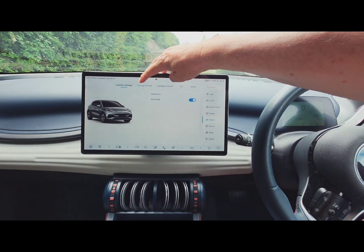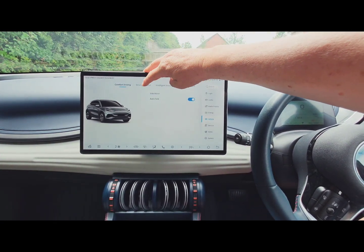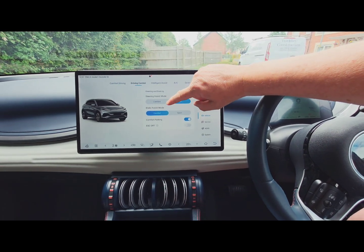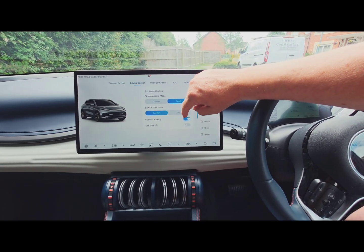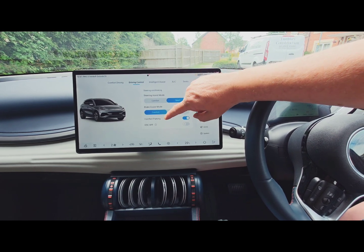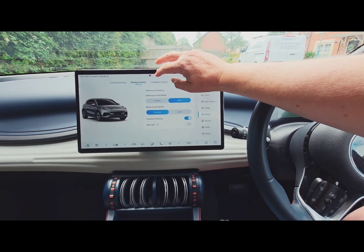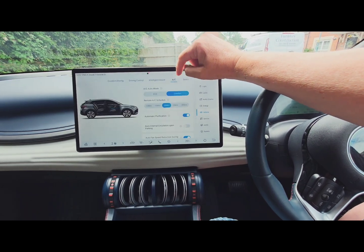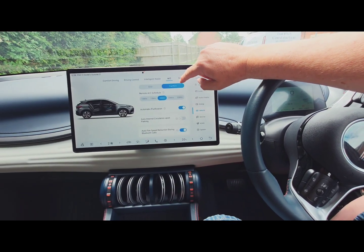Comfort driving, auto fold side mirrors. I don't know what that's got to do with comfort driving really, but like I say, then you've got your steering assist, your brake assist, have that in comfort. Comfort parking, don't know what that is really. ESC off, intelligent assist, hill descent control, AC.